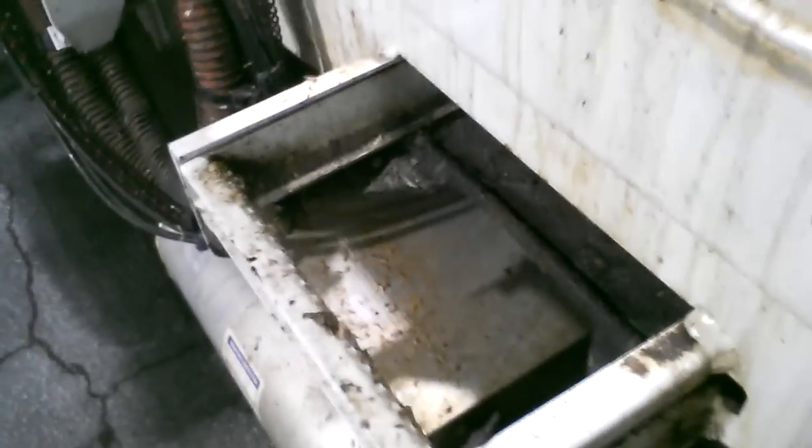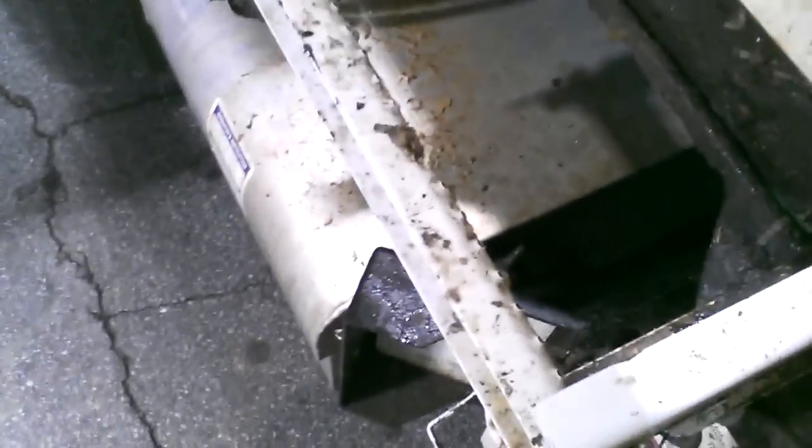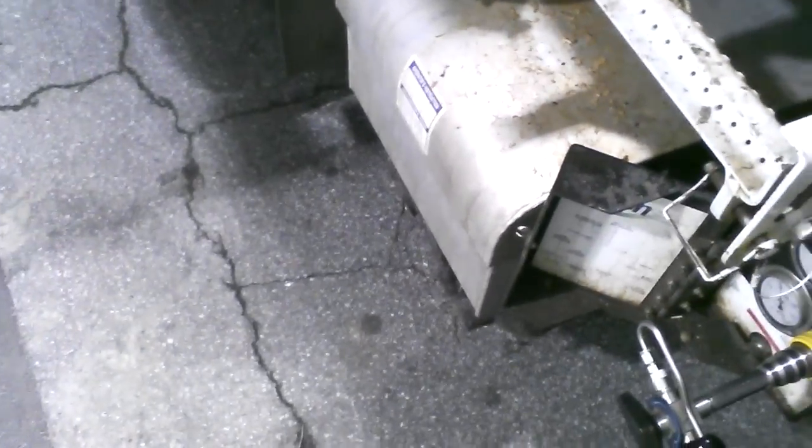Okay guys, we're here at the fueling station. Show you how we fuel up. It's pretty simple. That equalizes the pressure between the pump and the truck.